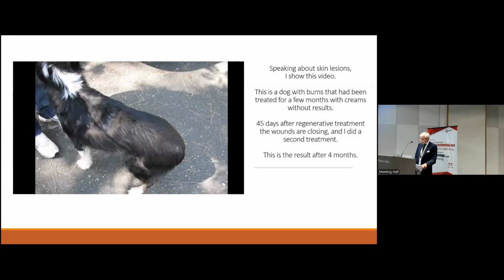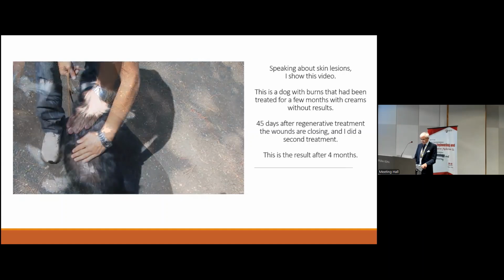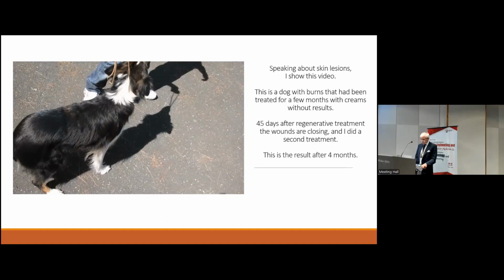This is the result after 4 months. You can see scar, but not great. This is good shine coat.